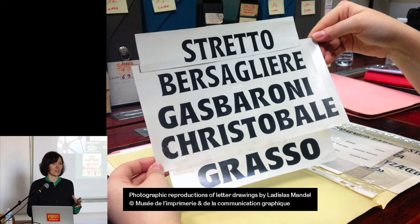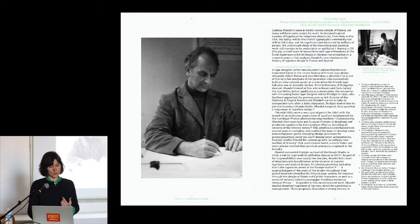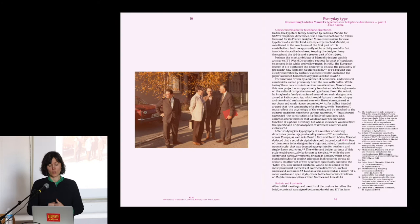All I will say is that the main output of this research has been two articles that we published in the Swiss magazine Footnote. So the first article focused on one typeface called Galfra, and the second one on a series of three typefaces called Nordica, Lusitania, and Lineal.